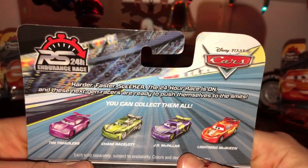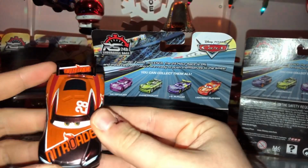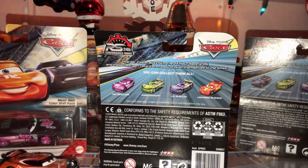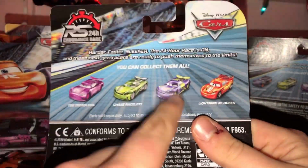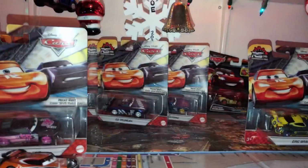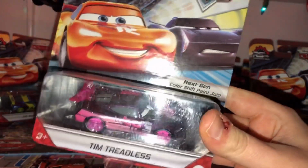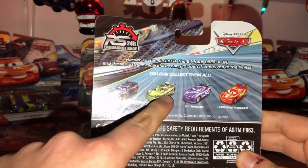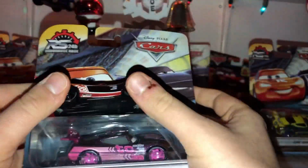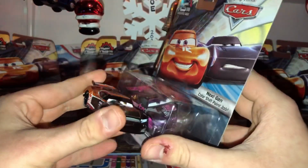Same thing with the bio on Lightning McQueen. You can get Rich Mixon, and Mattel screwed it up with Tim Treadless. Rich Mixon is not Tim Treadless, Mattel. Mattel is getting their names wrong, but oh well. You can get Chase, JD, and Lightning McQueen. Now let's take a look at Rich, known as Tim Treadless' tag. I thought this was going to be an error, but it's not. And you can get Jackson, Chase, Ed, and McQueen. But Mattel screwed up with Tim Treadless. Very disappointing. But there might be an endurance racer with Tim Treadless, hopefully.